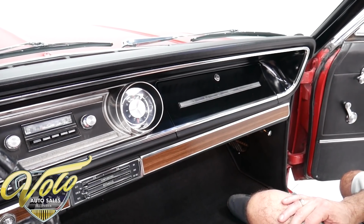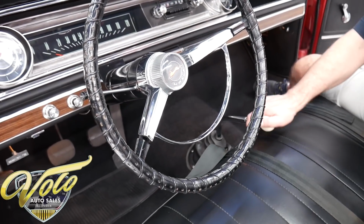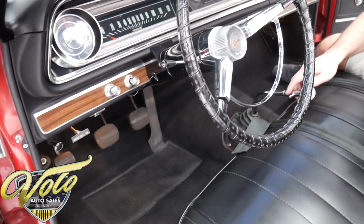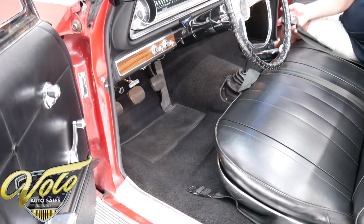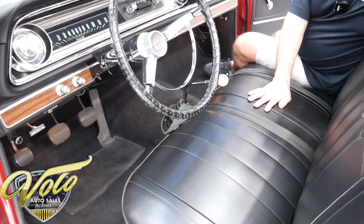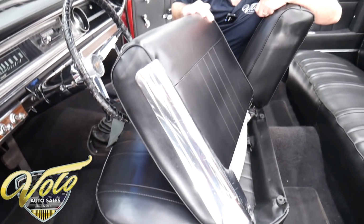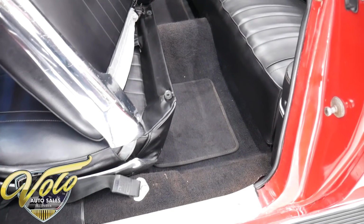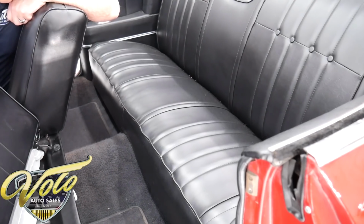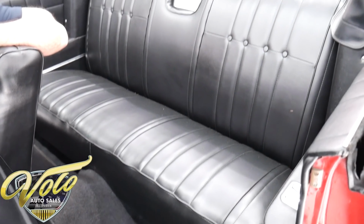I think it's the original carpet on the floor. I know this is the right shifter for a bench seat. It's got the curved handle with the reverse lockout. It has seat belts. The upholstery is in excellent shape, front and back. This is all real nice. Side panels are real nice. Now, I guess it's possible the seats may have been reupholstered. It's just so hard to tell.